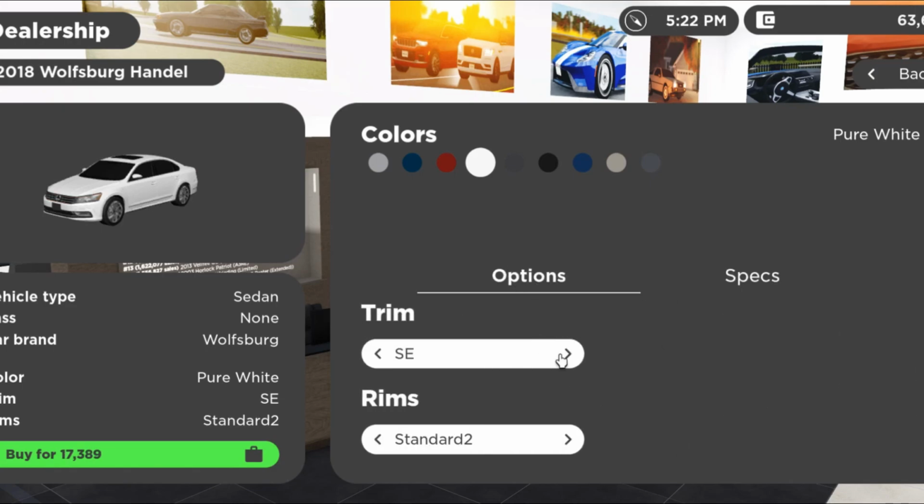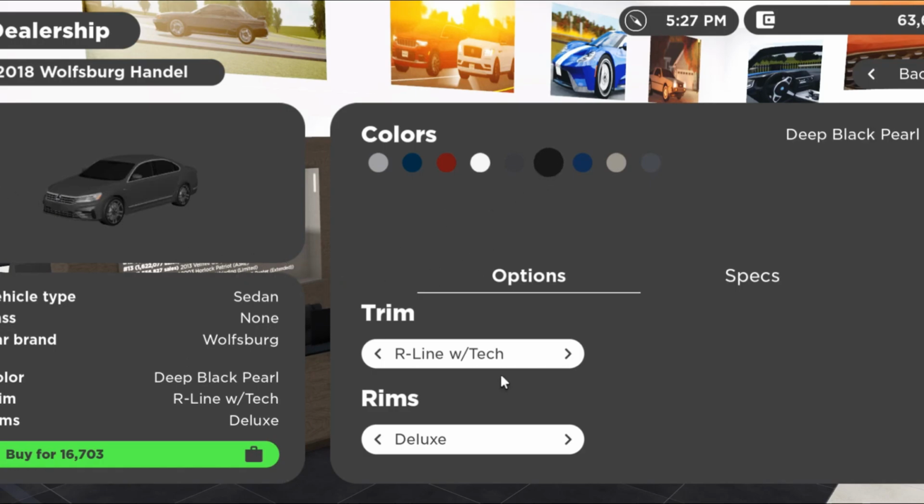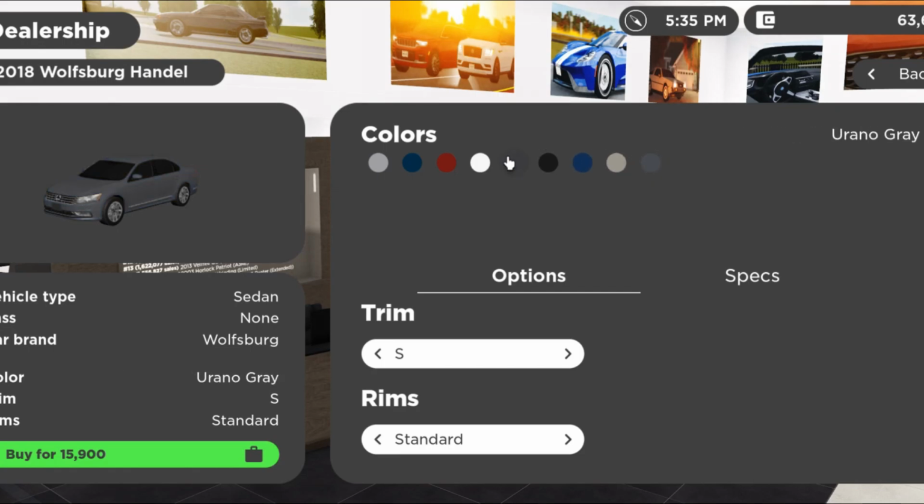But anyway, moving on, we have the SC, which is like a little more upscale base model. SDL Premium, which is the same story. R-Line, which is a sportier model with some chrome on it. The SC, which is another upscale base model with technology. R-Line, which is basically the less sporty version of the GT. And then it's back to the S, with a total of 9 colors to choose from. And I believe they all look really nice. And now that the dealership page is done, let's see how this Passat may be sounding.